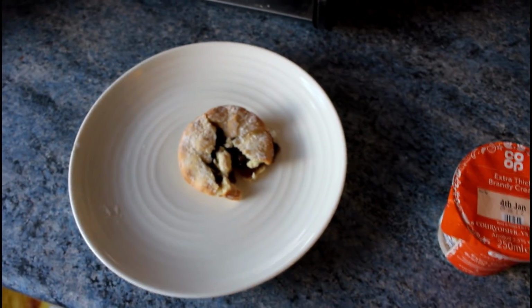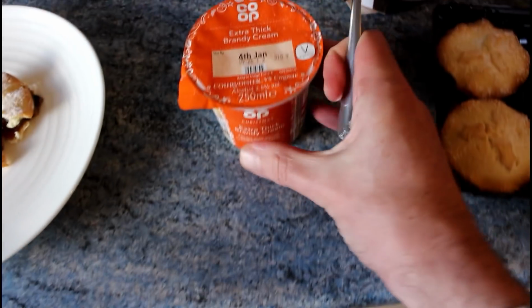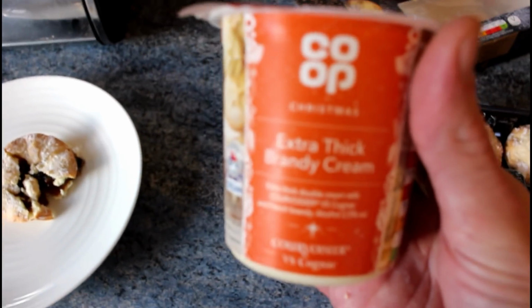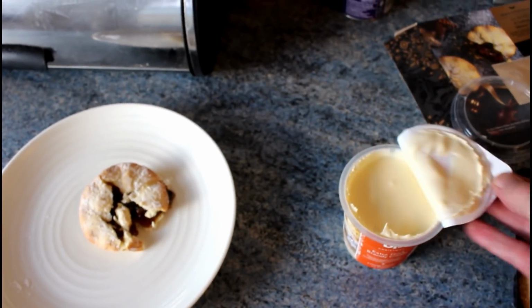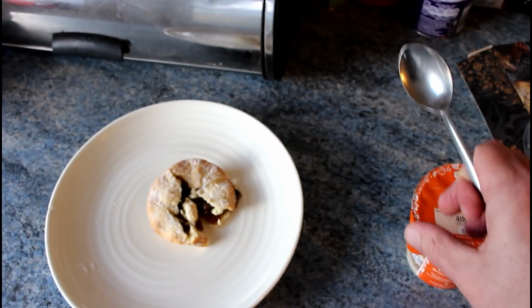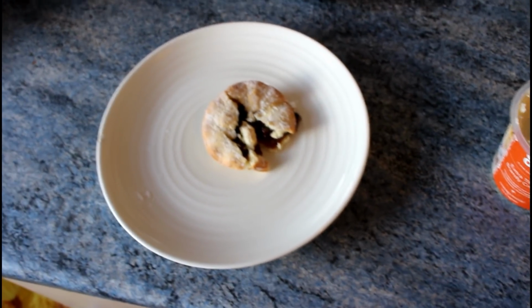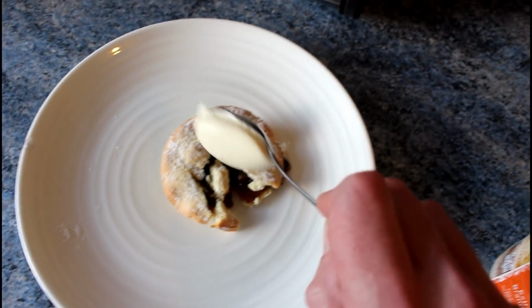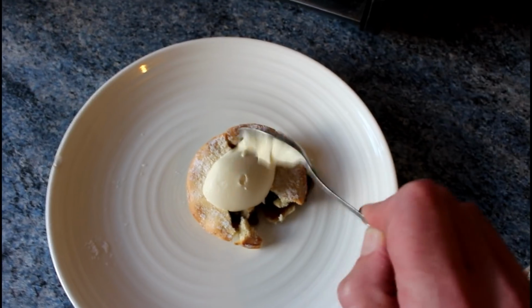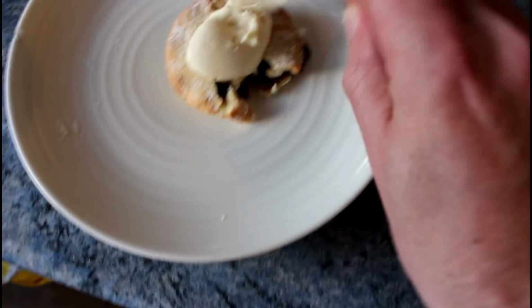What you want to do is, well, basically I've shown you already, you want to heat it in the microwave for a short amount of time, and then you want to get extra thick brandy cream, or actually, this is preferable if they've got it, Baileys. Baileys do a lovely one at Christmas, a lovely little cream that you can use. Get a generous dollop of that. You pop it on the mince pie. Hopefully it's going to be warm enough that that cream will melt very slightly, which is exactly what you want.